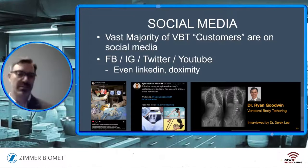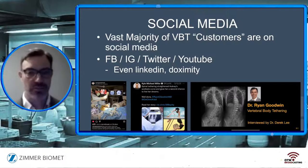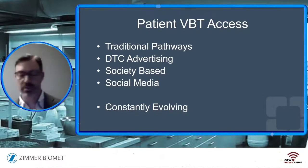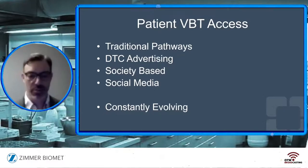Even on the professional sites like LinkedIn and Doximity, there's information about VBT that is just exploding in the amount that's available. So I would conclude that patients get VBT access and information through all those ways. There are traditional pathways that we discussed, from referrals. There's advertising that may get their interest. Certainly there's good information from our society, media, our websites. And of course, social media is ubiquitous, and it's constantly evolving. I'm sure this will be studied at some point as to how patients are accessing their information as well as connecting with providers for VBT.